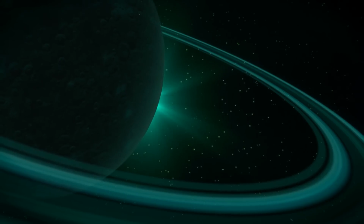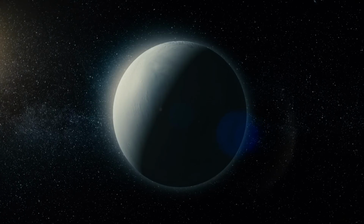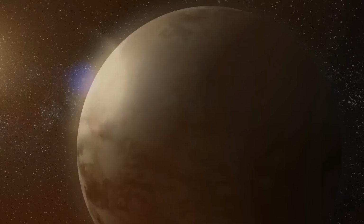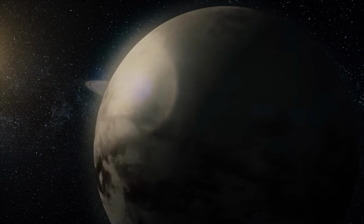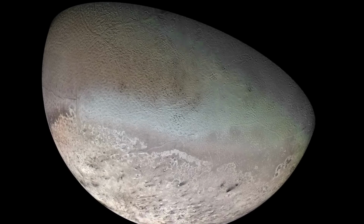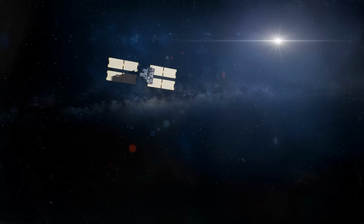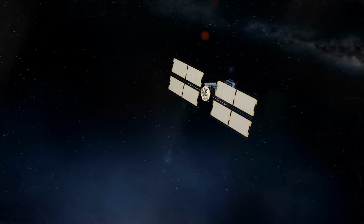Galatea's close orbit around Neptune exposes it to intense tidal forces, which may have shaped its interior and surface over time. These forces could cause internal heating, though not to the extent seen on larger moons like Europa or Enceladus. The effects of tidal stress are more likely to manifest in subtle surface features, such as fractures or slight variations in elevation.